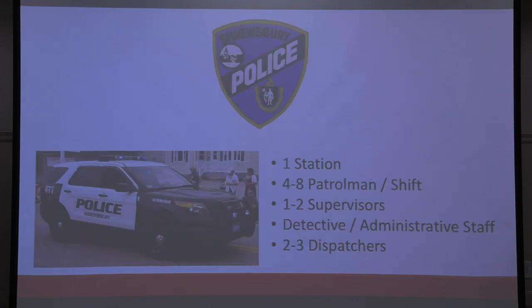The police department, we work very closely with them, like on most calls between fire, police, and EMS. The police department has one station, and their shifts can run anywhere from 4 to 8 patrolmen and 1 to 2 supervisors. A patrolman, my understanding is, is in a police car, going out and answering calls, doing preventative things along those lines. They also have a detective and administrative staff. Detectives do investigations, and administrative staff work similarly to the fire department, behind the scenes to make sure everything runs. Then there are 2 to 3 dispatchers. They're the staff answering the 911 phone call that someone may call in, providing resources to anybody out on the road, or answering any calls that may come in.